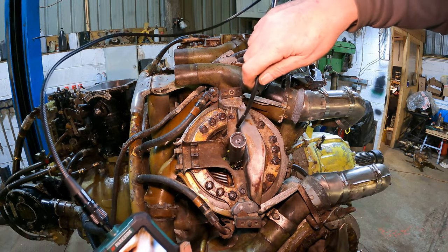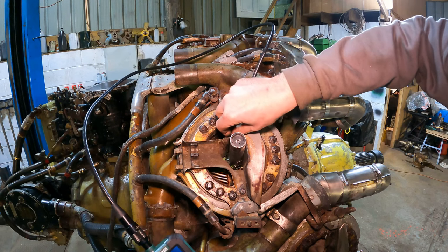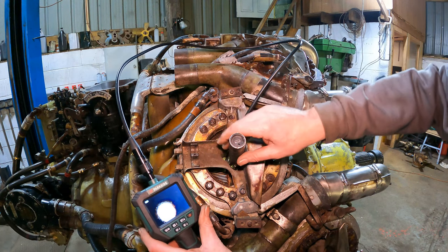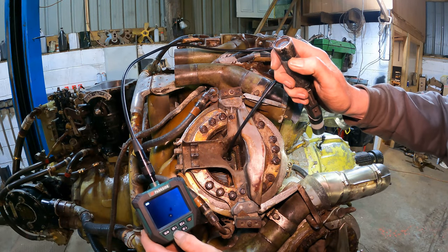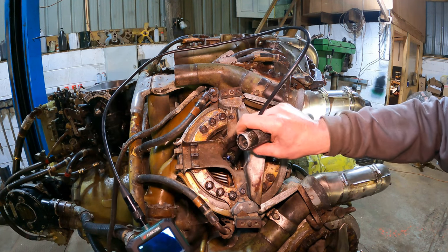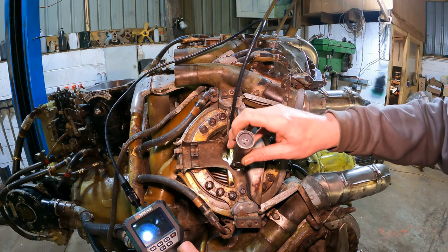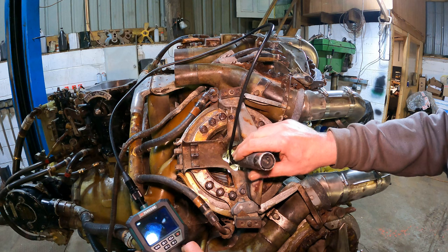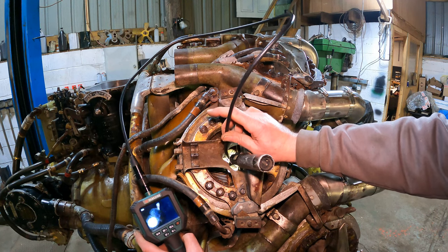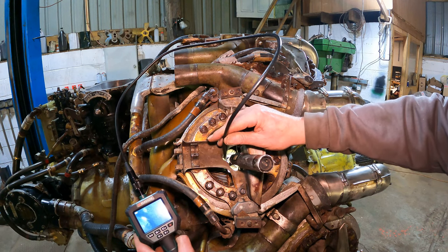So let's see if we can pop this in the cylinder. Ew. Is that torch any good or not? A bit hard to tell, folks. That, I don't know, that's hard to tell, folks. Let's just. Ooh.